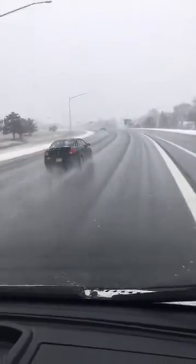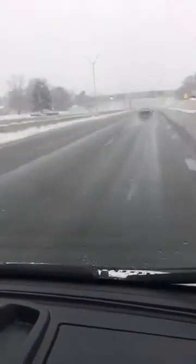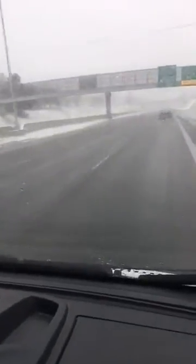But I don't have to tell you that there have been some major issues. We saw just yesterday that major pileup on 75 in northern Oakland County, another pileup just a couple days before that. So even though the roads look good like they do now, here you can see that they're wet. Black ice is definitely an issue, and we have got temperatures that are in the 20s. Temperatures in the 20s right now, so things could be slick, definitely.